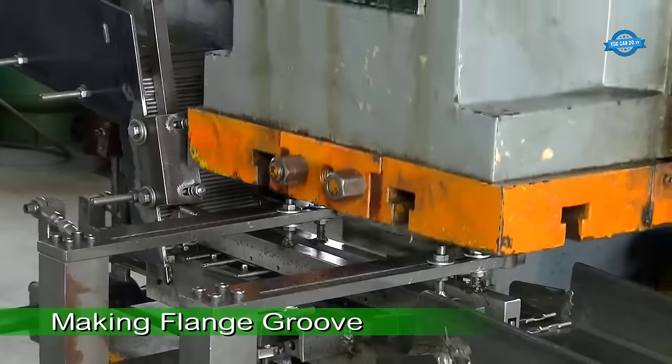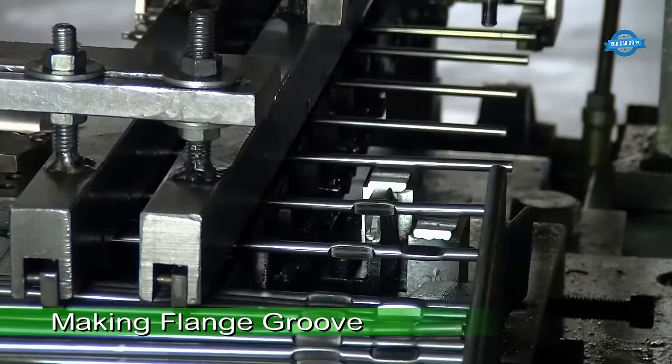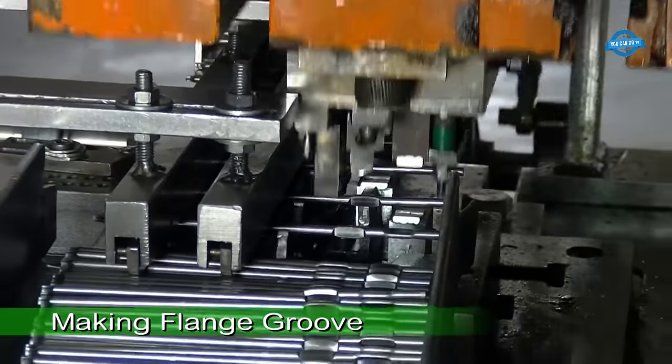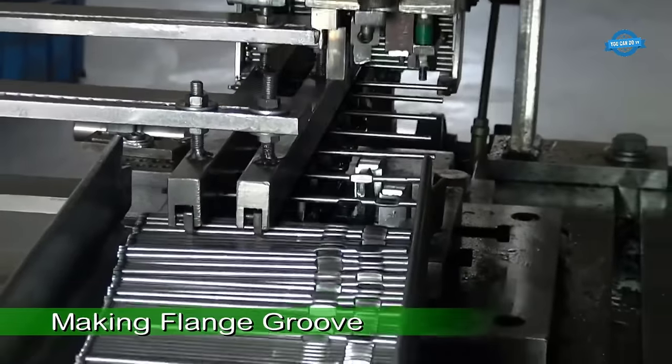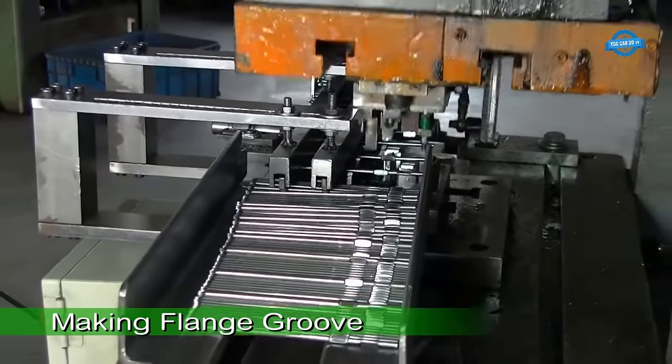Making flange groove. The technician creates the flange groove on the opposite end of the tip. The flange groove is designed to lock the screwdriver shaft into the handle. The twin flange groove design ensures a firm embedding of the screwdriver blade into the handle, increasing product endurance.